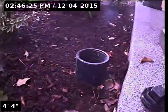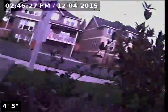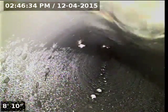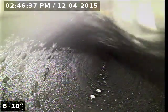Today we're at property address 3232 Southeast Lincoln Street here in Portland, Oregon. We're located at the front of the home, just beyond the front porch area here. There is a 3-inch ABS cleanout. This will be the point of access. I'm going to insert the camera and check the overall condition and serviceability of the sanitary sewer line. Currently have water running. Here we go.